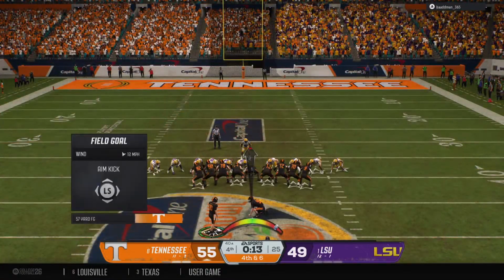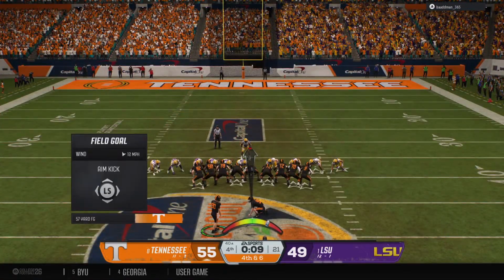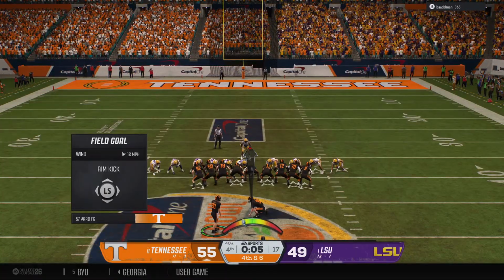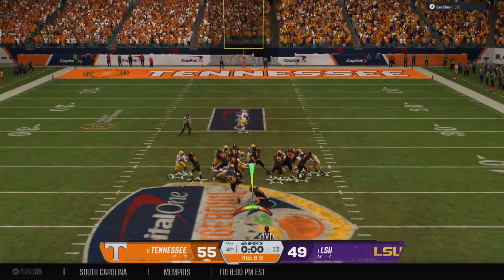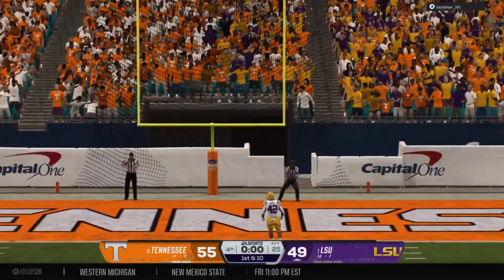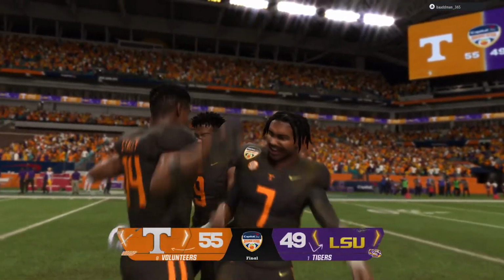So they'll send out the field goal unit to give it a shot here from very long distance. This is important, a chance to extend the lead deep here in the 4th quarter. Oh, and he missed it. The kick is no good. The lead remains 6 after the miss.